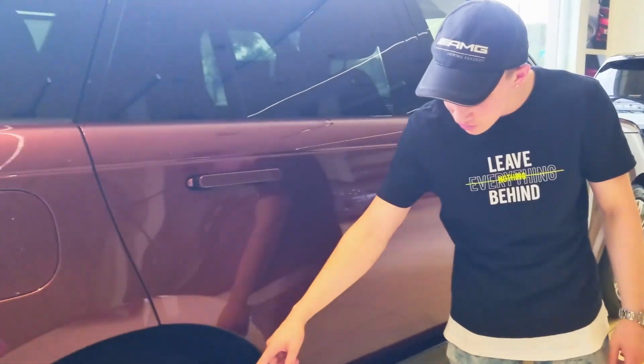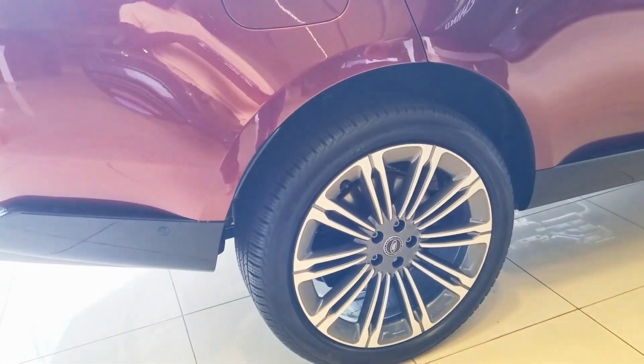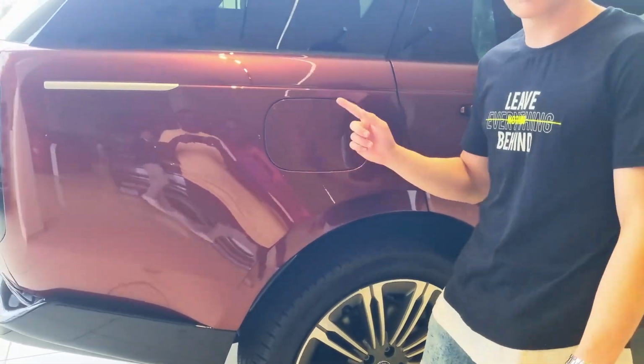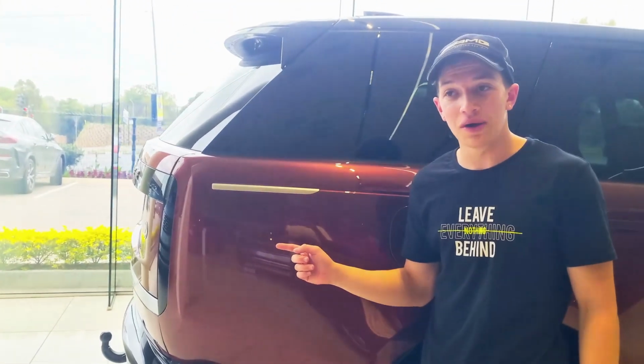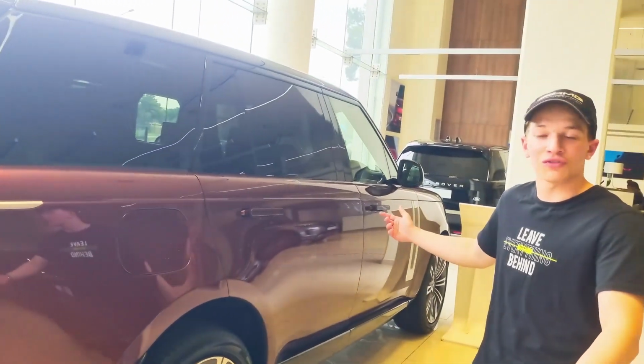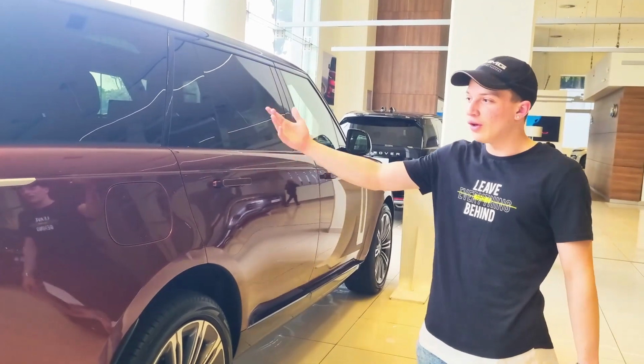You've got these massive two-tone rims. Obviously, this really nice spec color is a special color that costs you 75,000 Rand to option on the car. But why not? You've got a Range Rover, you've got an SV Autobiography. Why not go a bit out there with this sort of color?